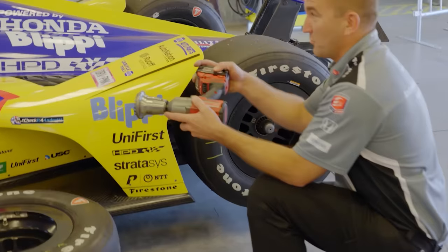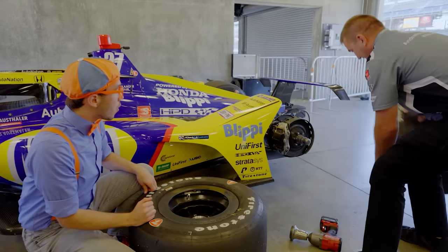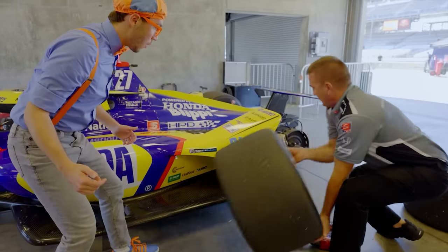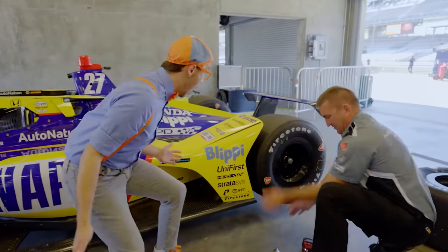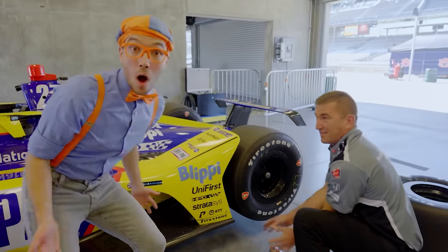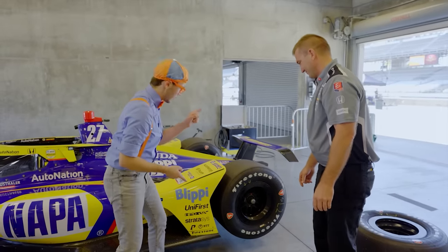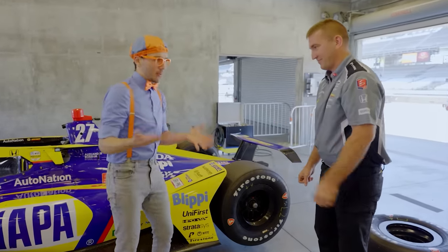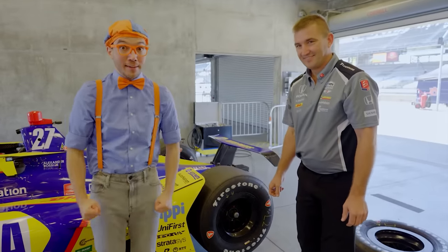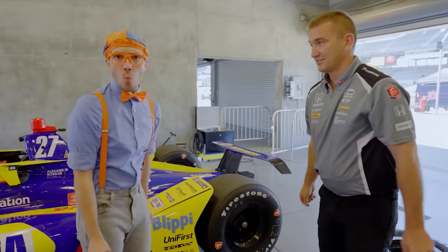Sure can, Blippi. This is a wheel gun. You take the wheel gun, you put it on the wheel nut, pull the trigger, it comes off. You take the old tire, set it down, pick up a new tire, slam it on, change the gun, and you're done. Whoa, that was really fast. You take the wheel gun to take off the wheel nut to take off the tire really, really fast. Brad, how fast can you change a tire? A good one is under 5 seconds. Whoa, under 5 seconds? Woo!